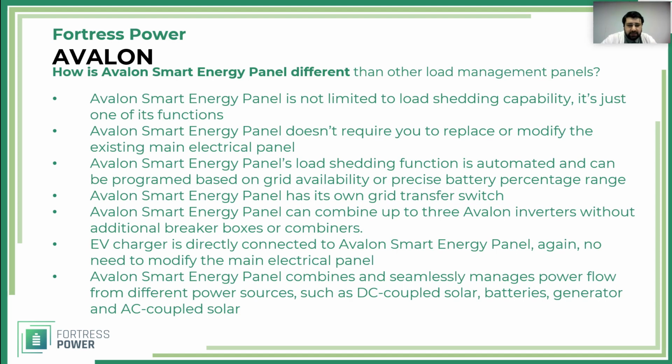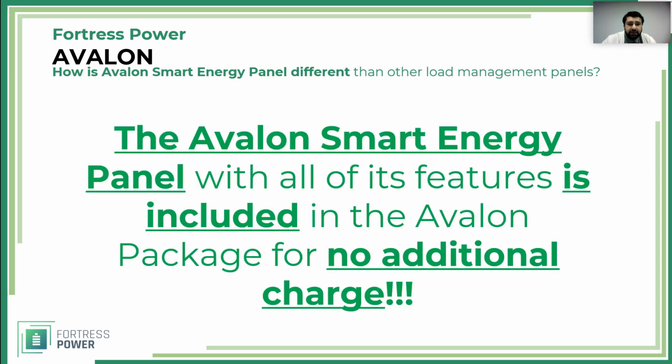And then it is important to understand the Smart Energy Panel and all of its features are included with the Avalon purchase. You don't pay separately for load shedding. You don't pay extra for AC combining. No, you purchase the Avalon system. The Smart Energy Panel will be there. So yeah, you should understand that there's no additional charge for the Smart Energy Panel.